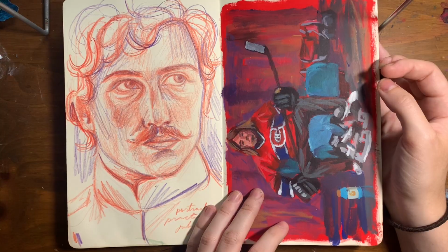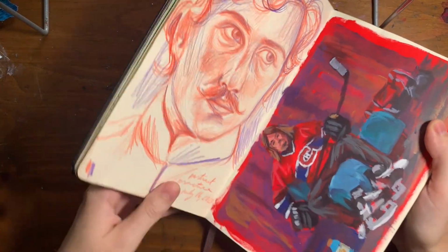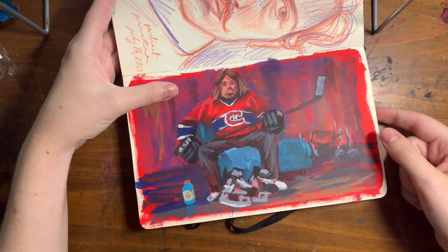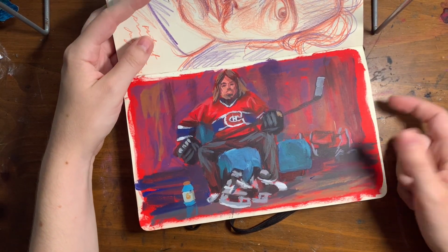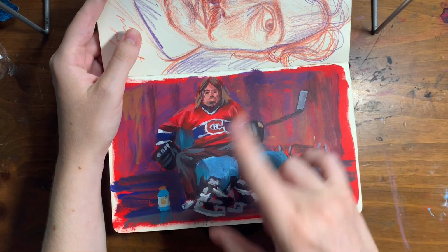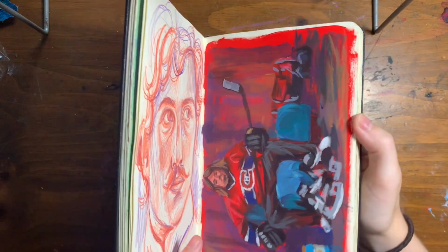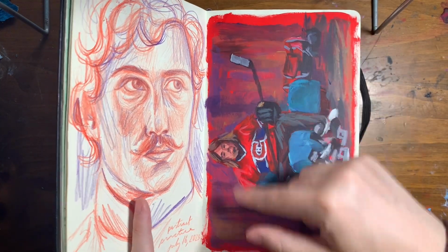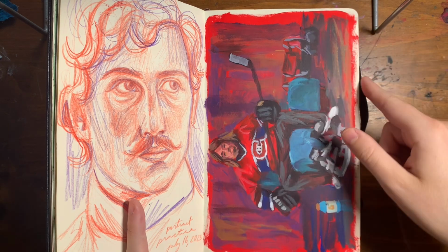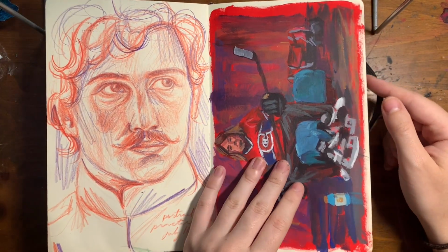This is Anna Karenina again. Apparently I loved Anna Karenina at the time. And then this is a painting from school, so I must have been back at school at this point, because this is from class. This was one of our life models and live setups that we had. But I do actually really like how this looks. Again, this was me using that red background and painting on top of that, which I quite like.